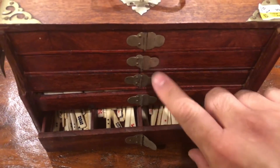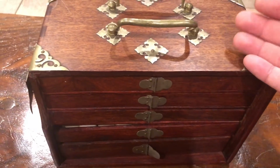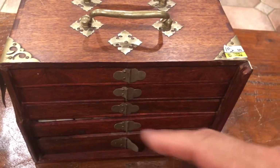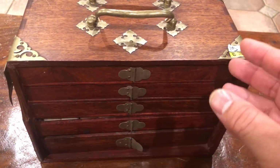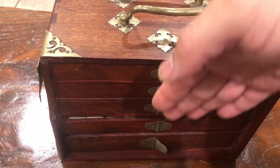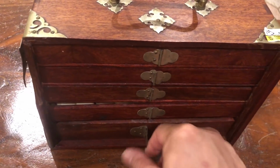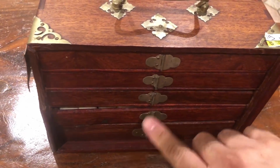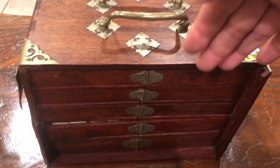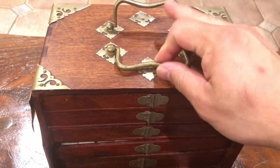Fittings are really neat. The only thing is it's missing its faceplate. It's another piece of wood with the name Mahjong or some auspicious words or characters carved into it. And it's supposed to slide down over here. That's why these fittings, little pull tabs, door pulls, go flush. So the board would just slide in the front and sort of cover it all up.